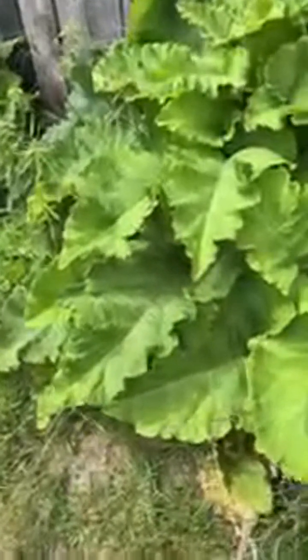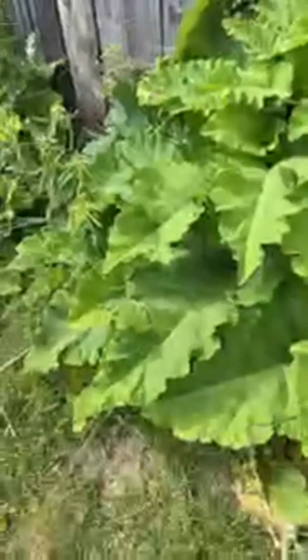It's bitter, and it can be used to stimulate the liver and digestion. And if you cook the medicinal stuff out of it by boiling it in enough water, it's just kind of like a soft, starchy root vegetable.